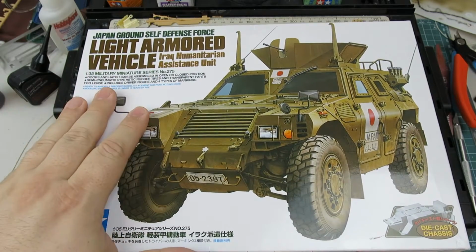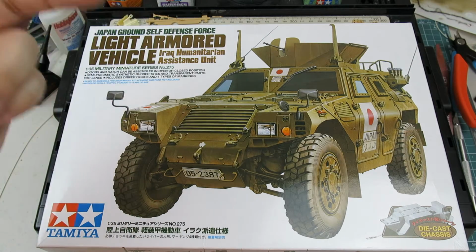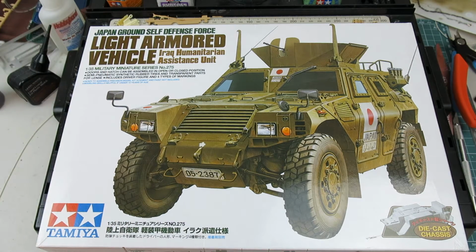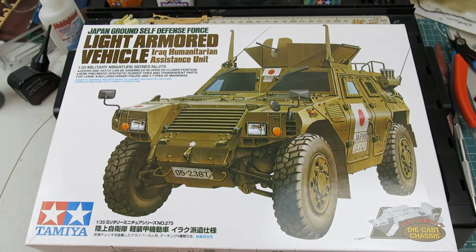But cool vehicle. Designed to go pretty much anywhere. It's got some fording and wading capability. It's got a 160 horsepower diesel engine in it, and it said it had a range of roughly 200 miles, not 200 kilometers, which is not bad. Engine's not that powerful, but if it gets you from point A to point B, who am I to argue? But enough of that. Let's get inside the box and take a look at this plastic and see what we have.